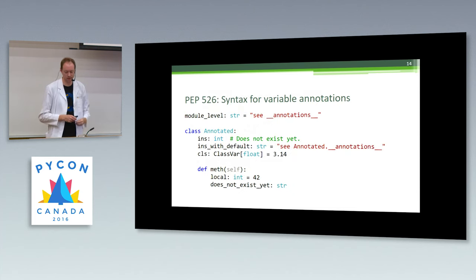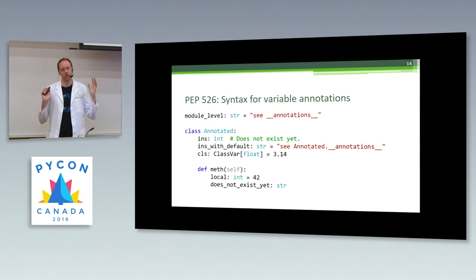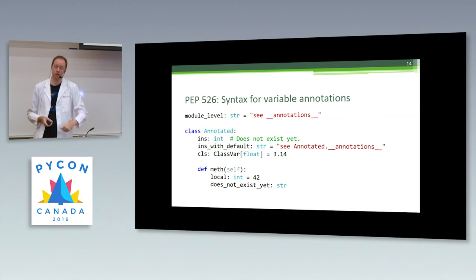PEP 526, syntax for variable annotations. This is type hinting. I know some of you don't love this. Some of you probably do love it. Depends if you're working at a huge enterprise company that just loves types and is doing this anyway with docstrings. But basically, when Guido added type hints, they only really worked on functions, right? Because they were part of type annotations on the function definition or the method definition.